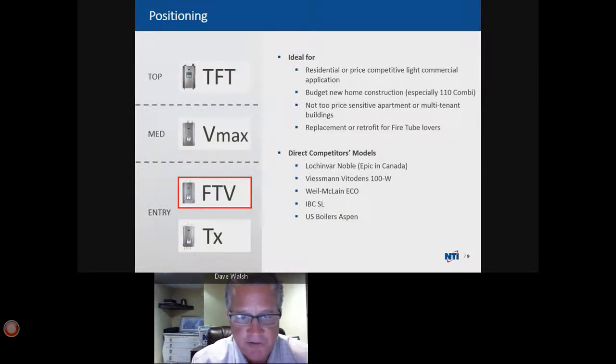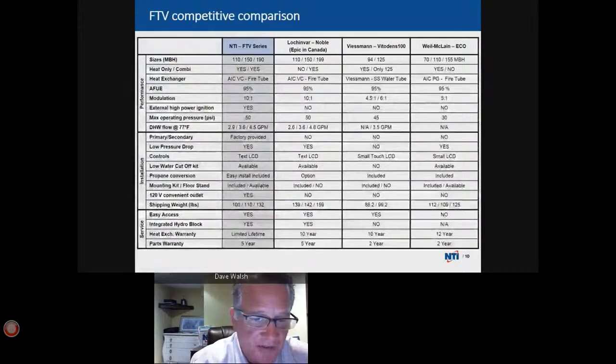You'll see, I hope, that the pricing has really segmented and settled into a very competitive position. What we've put together for part of this presentation is a simple competitive comparison based on those main competitors: the Lochinvar Noble, which is called the Epic in Canada, the Viessmann Vitodens 100, or the Weil-McLain Eco. You can go through this chart and see how we line up, but Raffaele and I have highlighted some significant ones. First of all, go ahead.